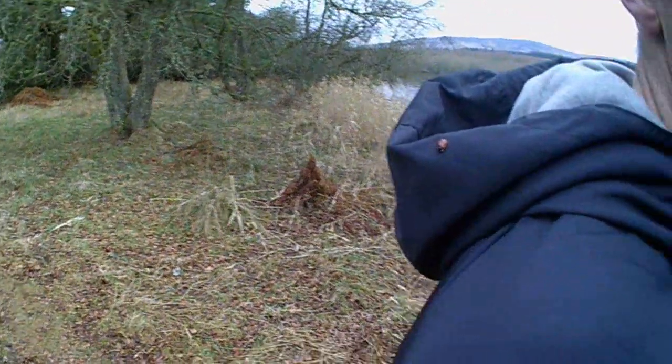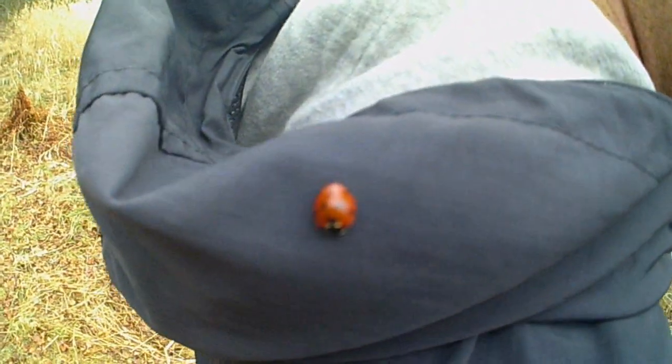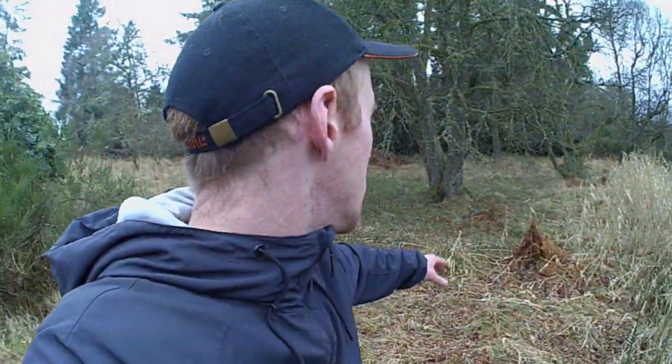Film it. What is it? Ladybird. Not moving. Scottish wildlife. It's come along for the explorer. So we've returned that back to nature there, into the forest. It's going to live a happy life.